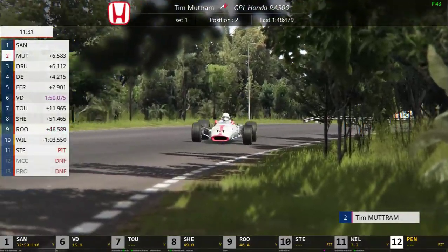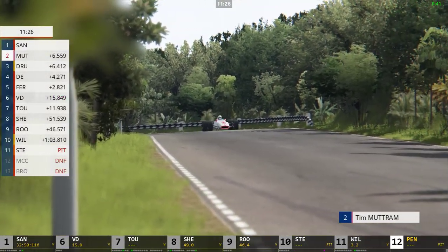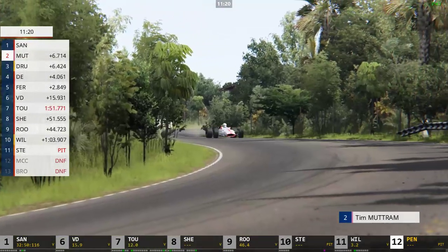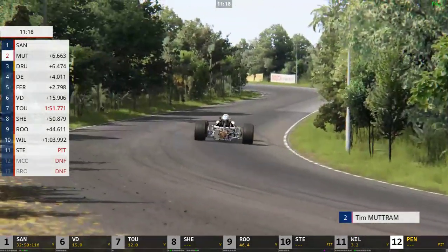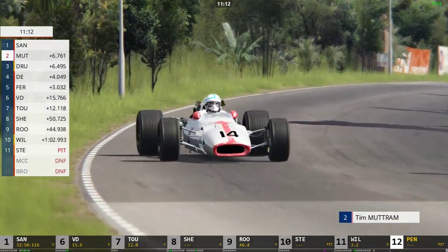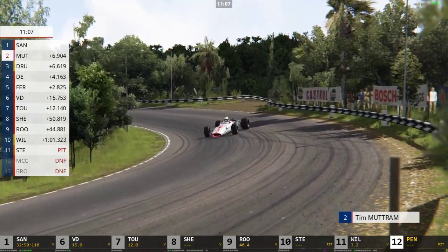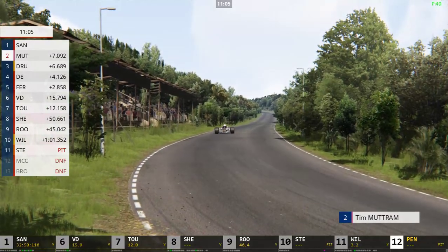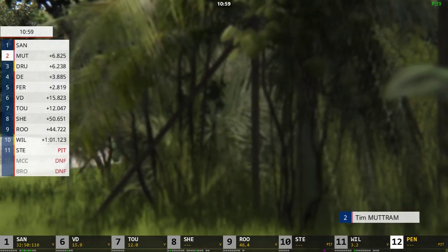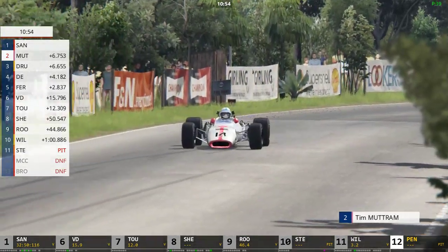Back to Tim Muttram, still powering the Honda. Fantastic. Number 14 Honda was of course driven in 1967 by John Surtees. Though Surtees didn't make every round of that year, so I'm just going to check if there was another driver who may have driven that car. The Honda was only driven by John Surtees in 1967. Not even any customer cars, that's interesting.